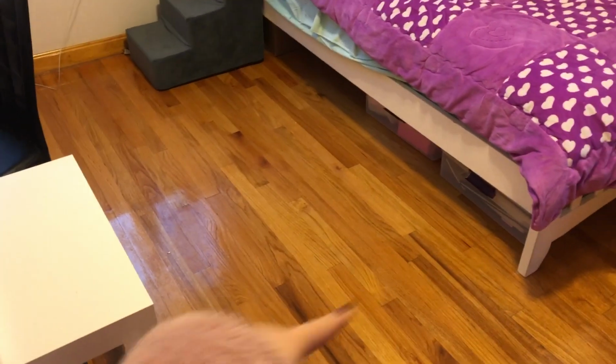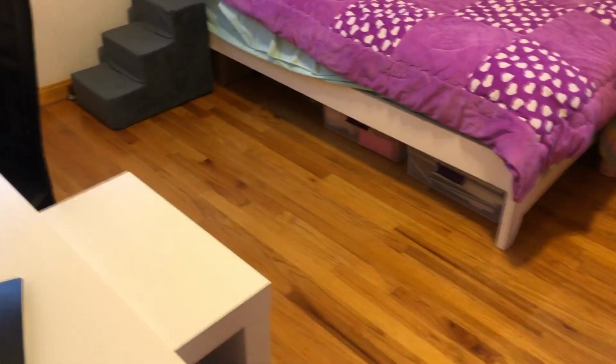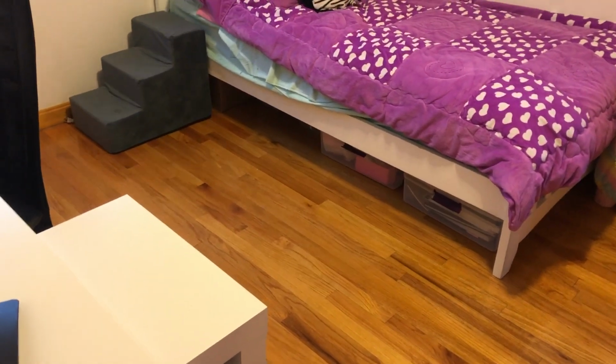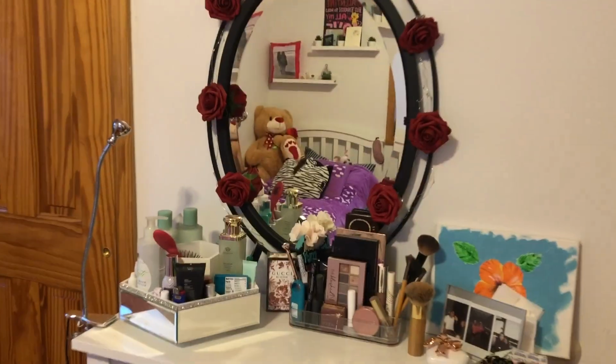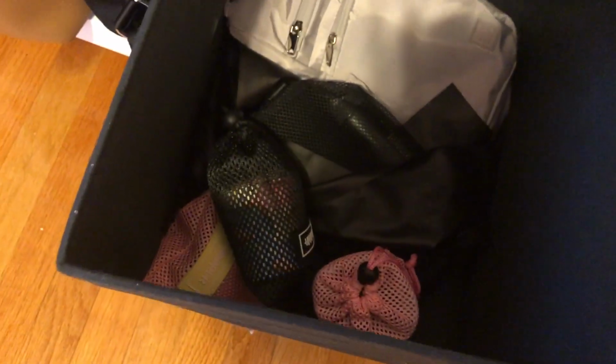And then right now over here I've just been doing workout stuff, because obviously there's no gym and I am trying to lose weight right now. And then I have this set up on this side. And then in here I keep all my workout gear. I have my workout bag that I used to use for the gym. And then I have some booty bands. I have this, I don't even know what to call this.